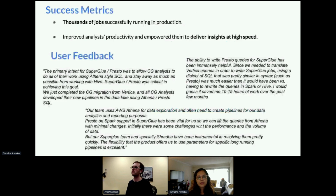So, success metrics. We started doing the POC in April, and in June we started onboarding users, starting July. So in about 4 to 5 months, we have approximately 1,300 jobs running in production. It has improved analyst productivity, empowered them to deliver insights at high speed. And we are also going to use this platform for the upcoming tax season.